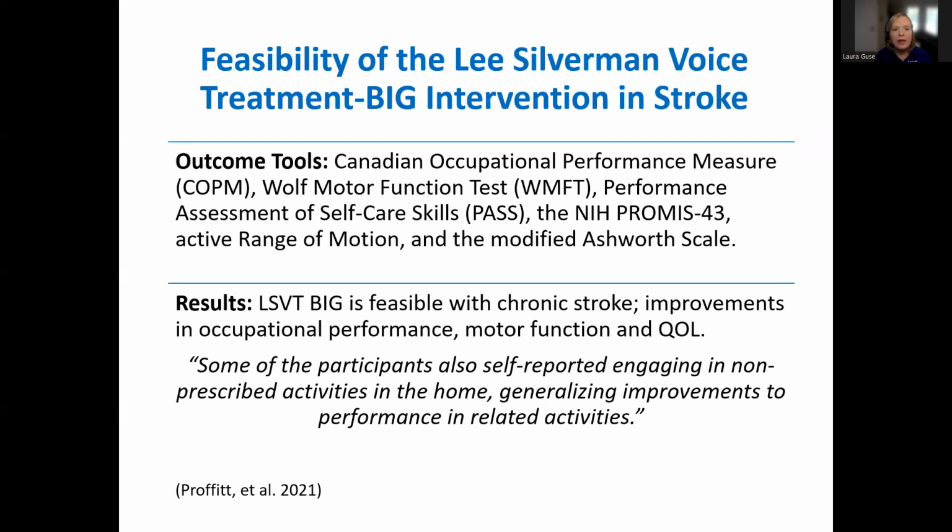The quote here was, some of the participants also self-reported engaging in non-prescribed activities in the home, generalizing improvements to performance in related activities. And that's what we do. We only have a very short time in therapy, and we know that when a person has a chronic neurological condition like a stroke, it affects everything that they do. And that's really the goal, the dream, right? Isn't it, for therapists, for them to learn something in therapy from us and then apply it to everything that they do so that their whole life is better.